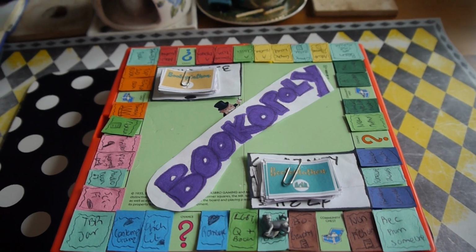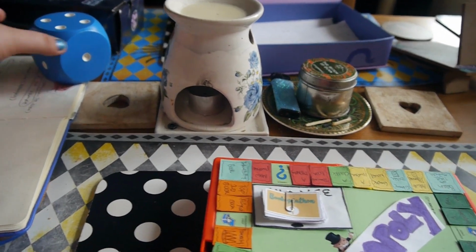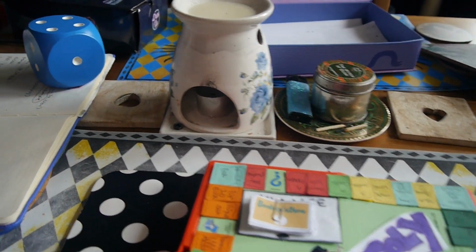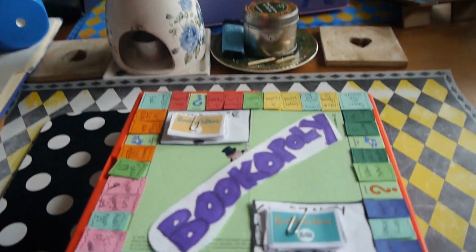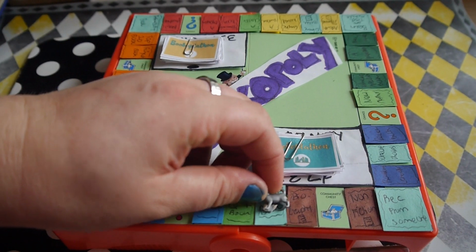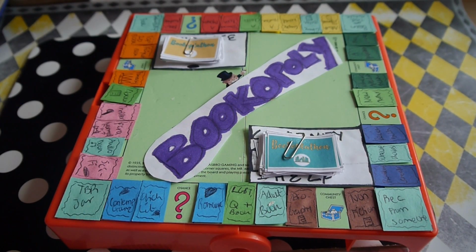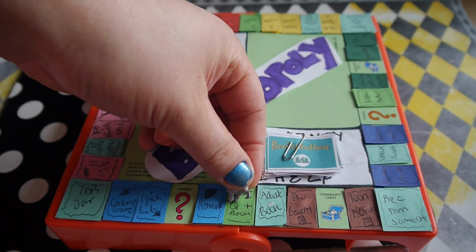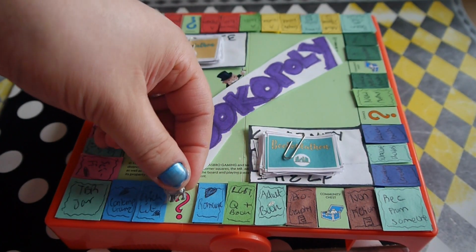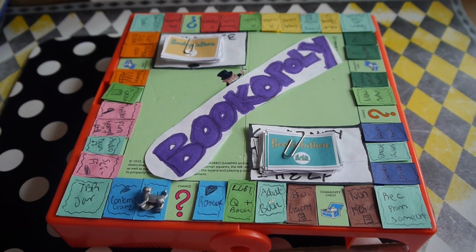Okay, so just to show you, it landed on a 4 right there. I didn't want to make too much of a loud noise because it's such a big dice. Okay, so we'll move 4. Here's the cat where we last had the cat. So we go 1, 2, 3, 4. We've landed on a chick lit book.